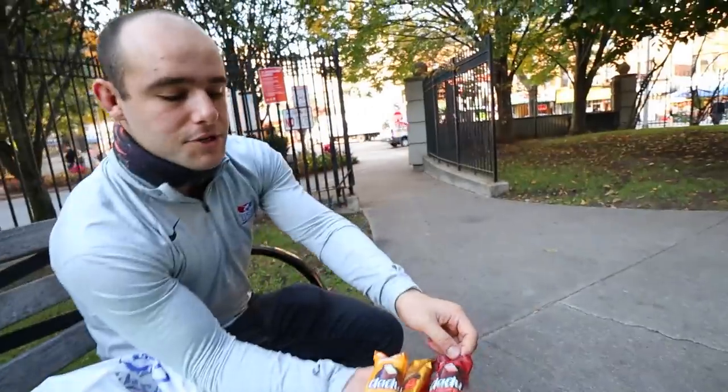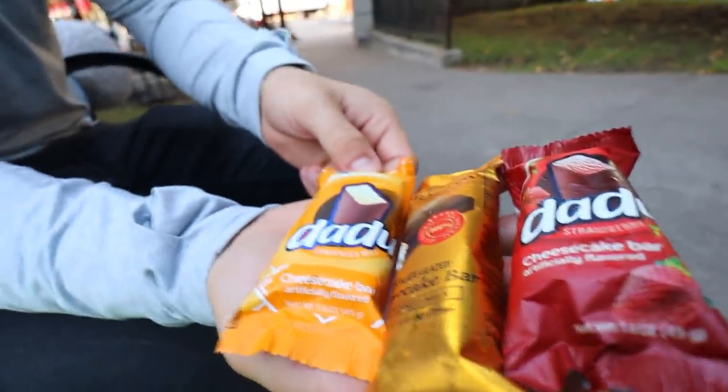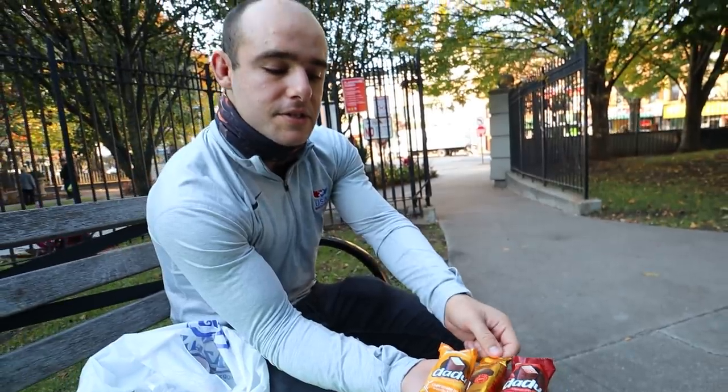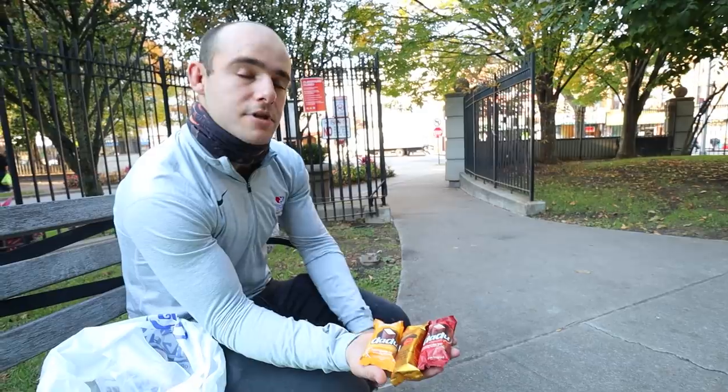For the next food tasting, we are sitting in a random park and we're gonna try what looks to me like Russian ice cream. But what is it really? So we got three different kinds of Russian cheesecake desserts. What we call them in Russian is syrok, which is like little cheeses. For kids and toddlers, this is the type of dessert that you'd expect to see them eating at any Russian household.